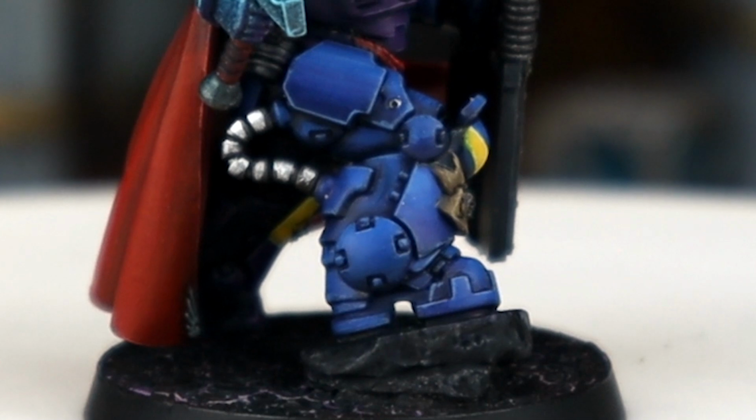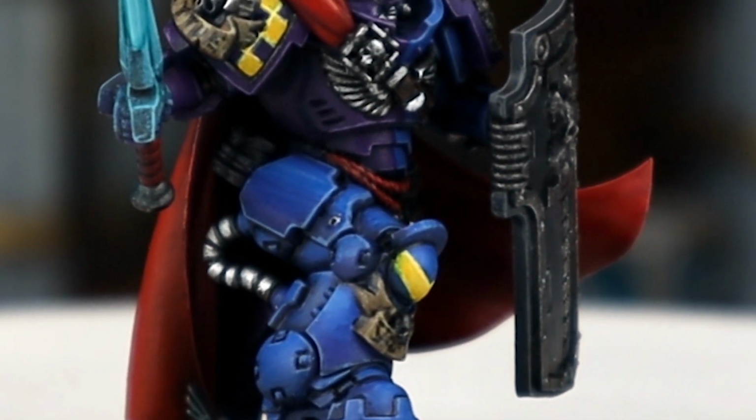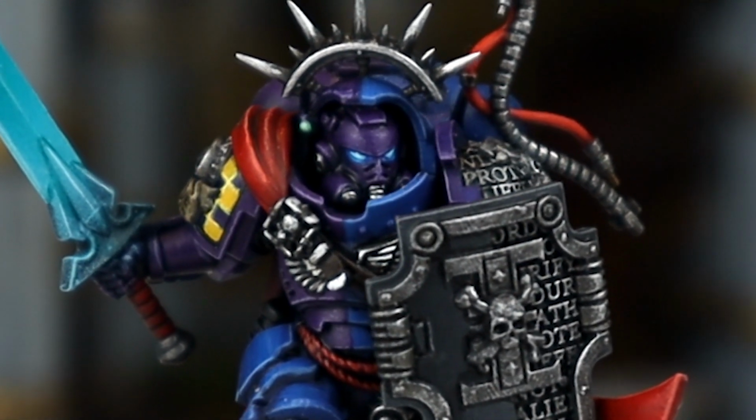New things I tried on this one. Quartered color schemes. I've never painted a quartered power armored scheme until this model, and despite my preconceptions, I found the process surprisingly enjoyable.